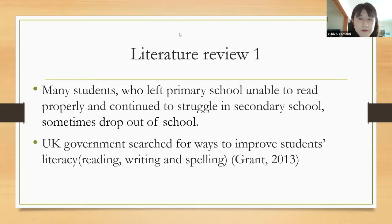Literature review. This is a study from the UK. In the UK, many students leave primary school unable to read properly and continue to struggle in secondary school, and sometimes students drop out of school. So the UK government searched for ways to improve students' literacy, meaning reading, writing, and spelling skills.